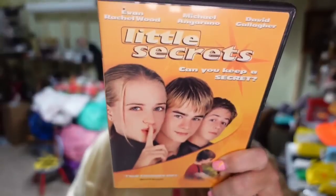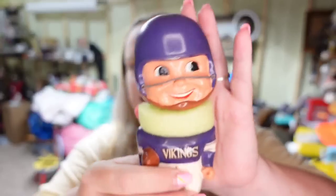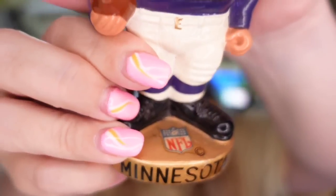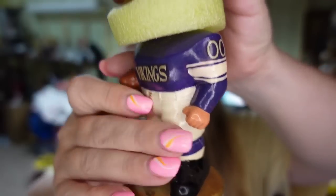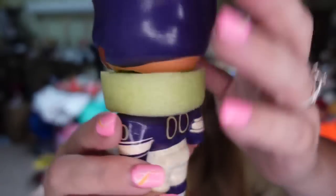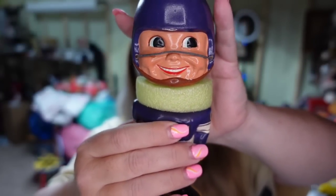All right, up next is a DVD. This one sold in under a month for $6.29. I paid $1. It's about a $4 profit. And then we've got a Minnesota Vikings bobblehead coming in at $138. I paid about $30, so this one's about a $70 to $80 profit. Sold in under 2 weeks, and the buyer did pay $11 in shipping.